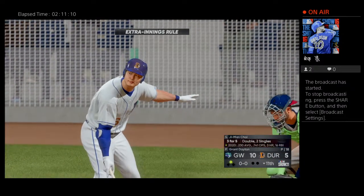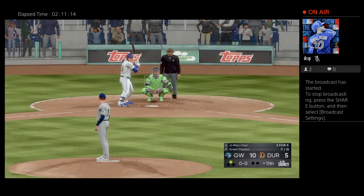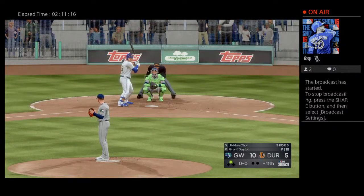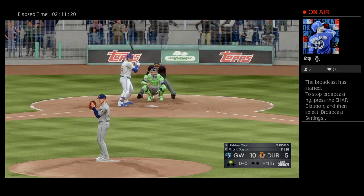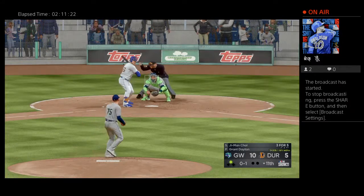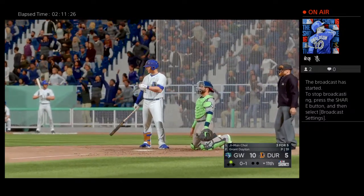Now at the plate, Ji-Man Choi. He'll try to build on an already great game. He's 3 for 5 so far in this one. Ji-Man Choi. Here's the first pitch to him. And he'll try to check his swing here, but he'll have no such luck. It's strike one.